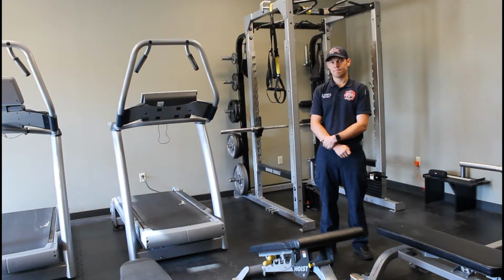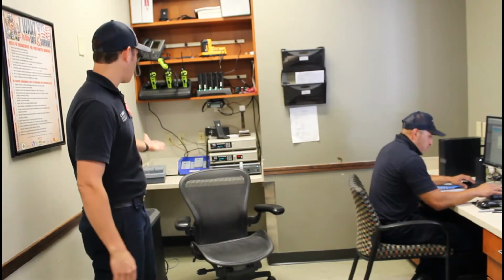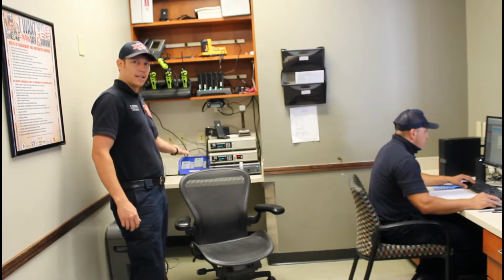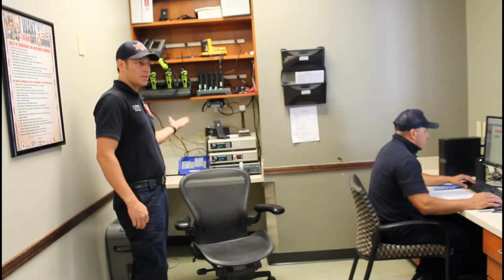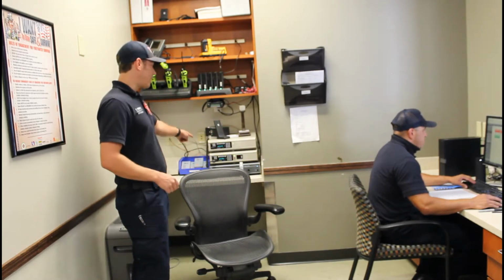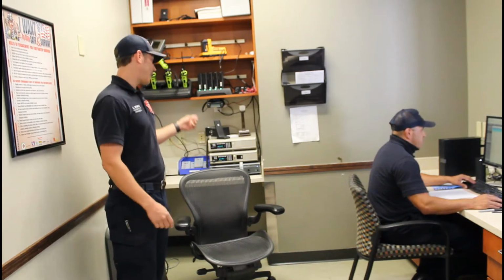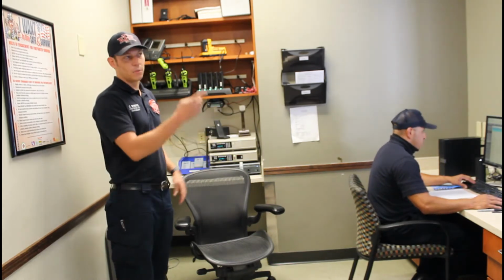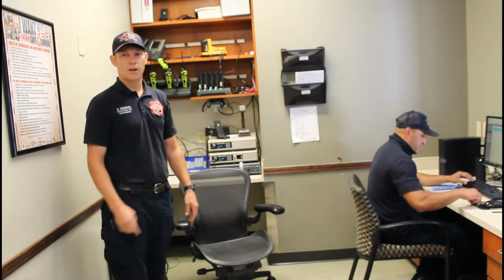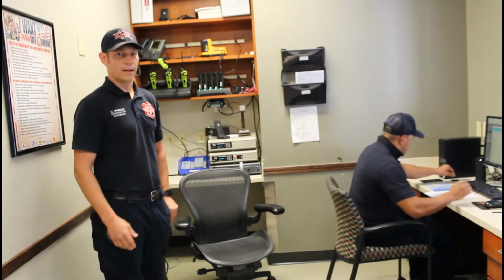And here we are in the watch room, our radio room. This is where our main radio is all set up for the station. Whenever somebody calls 911, it goes to our dispatch center. Then they call over the radio. It goes through here and goes over the speakers throughout the whole station. So we can respond to them from here, but typically we'll just go straight out to the truck or the ambulance and respond to them on the radio from there. Gets us out the door a little quicker.